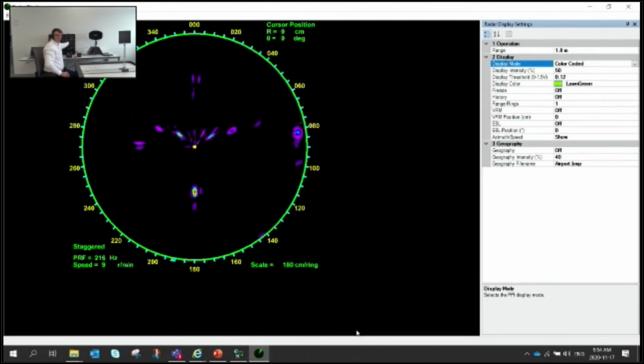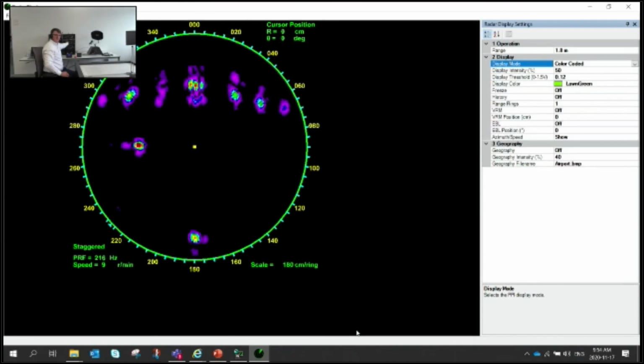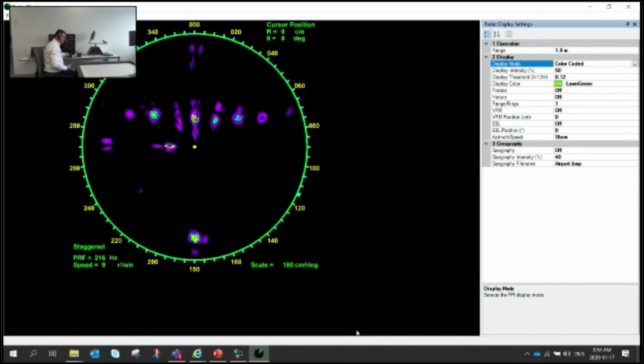I'm going to move my origin. Okay, so what we are seeing here, all this line of targets are the studs in this wall. This one here is my stack of modules, this little target here is my computer, and this one is the moving target.